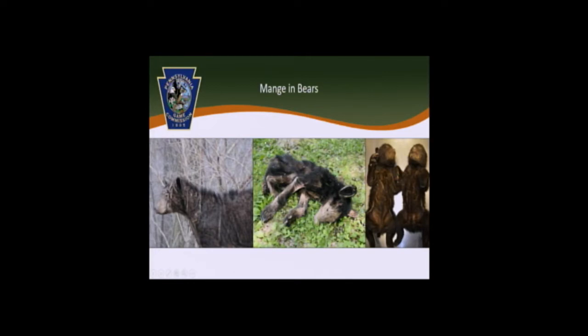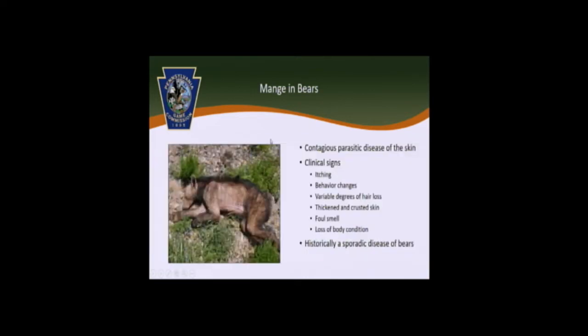So the second project we've been really active on recently is mange in bears. And again, what mange is, it's a generic term for a contagious parasitic disease of the skin of animals. In humans, it's called scabies. It's got a characteristic set of clinical signs regardless of the animal species.